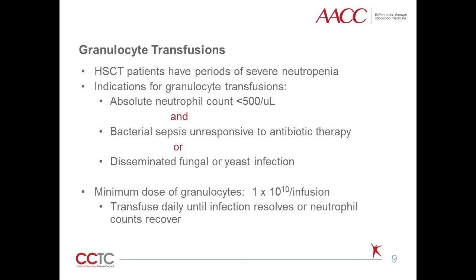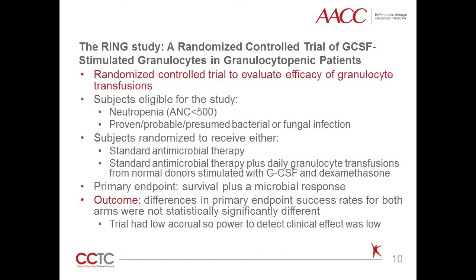Neutropenia causes significant morbidity and mortality in HSCT patients. Granulocytes may be used in specific instances to assist these patients. They may be indicated for patients with an absolute neutrophil count less than 500 per microliter with either a bacterial infection unresponsive to antimicrobial therapy or an invasive fungal and/or yeast infection. The minimum dose of granulocytes of 1 times 10 to the 10th per infusion is necessary to determine any clinical benefit. The clinical utility of granulocyte transfusions in neutropenic patients has been unclear.